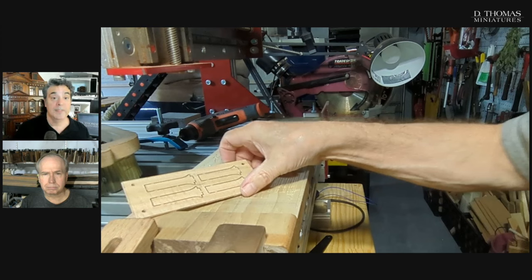And so this is sort of the tail end. Are those ready to be punched out? I use a micro saw to saw the sprues out and then sand them. And then they're ready for the next step, right? Yes. Sanding and assembling.